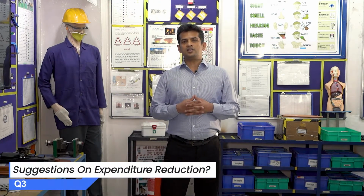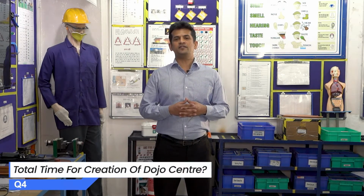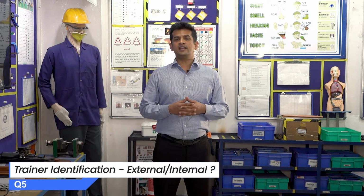To further reduce the cost, we can use the obsolete dies which are available in our plants. We used unused machines, and besides this, the defective parts or red bin parts can be used in this mini dojo center for training purposes. It took approximately 45 days to complete this dojo center, and internally we identified one internal trainer having experience of 10 years who is looking after this dojo center along with the quality functions.